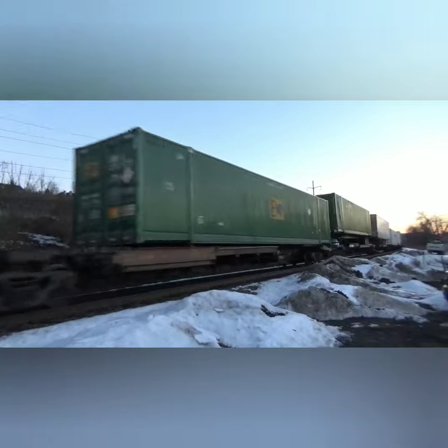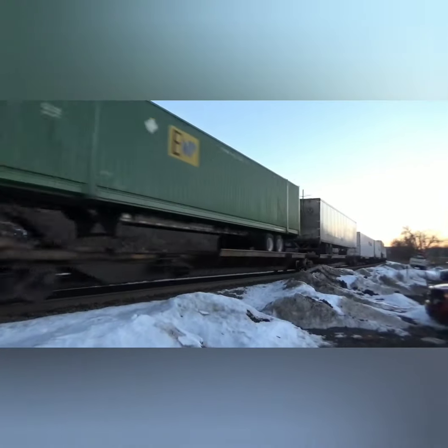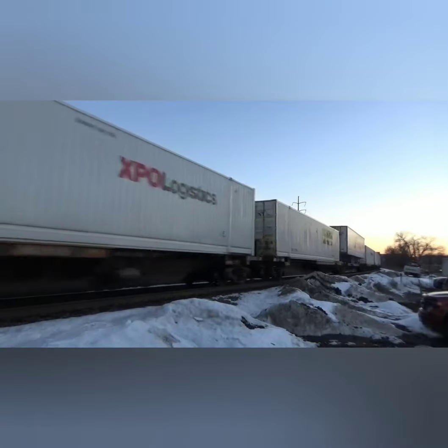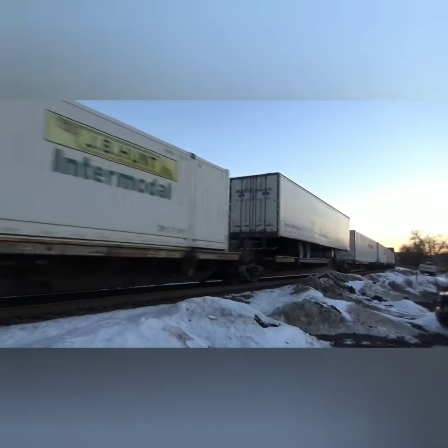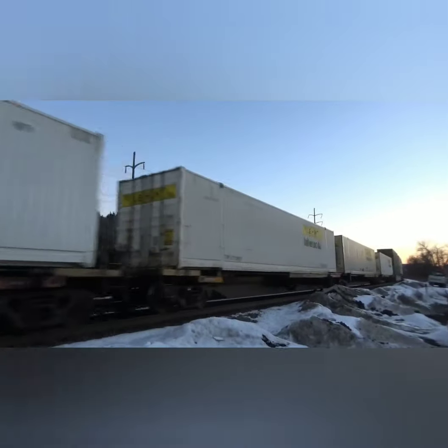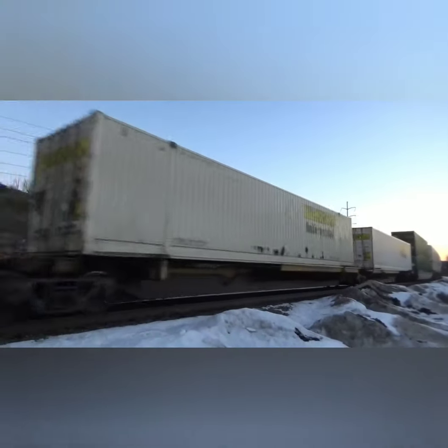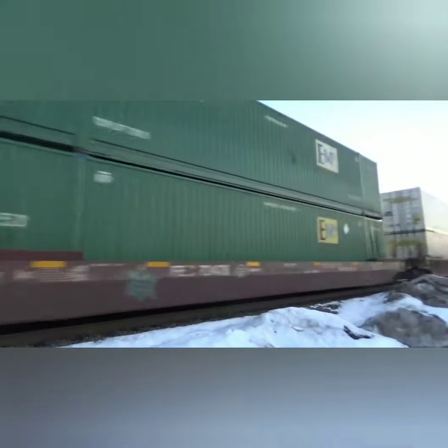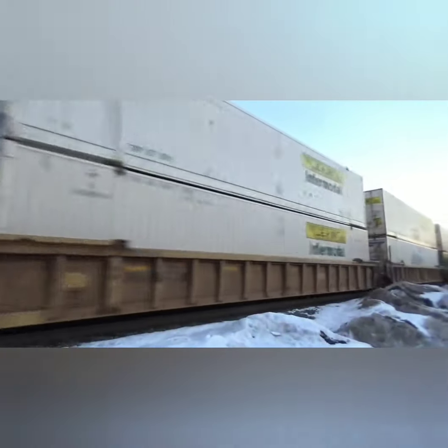They got something parked on 1 here. I also think that was Kevin. That's why he was blowing the horn.